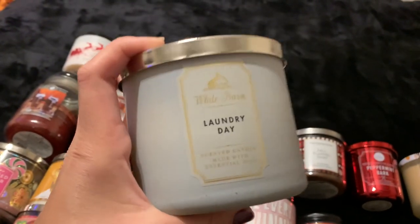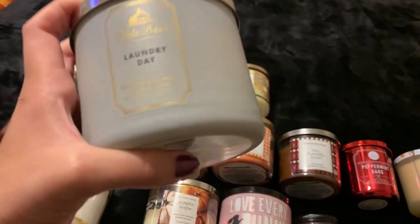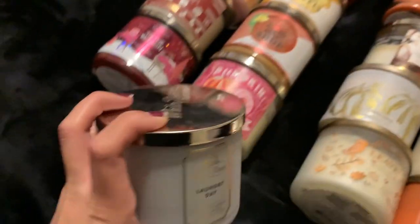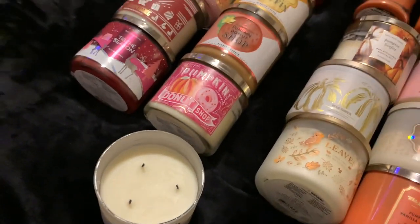I did not like it, I did not enjoy it. So then I went and exchanged it for another Laundry Day, different packaging, different pour. It still smells like gasoline to me, and maybe it's just my nose, but my mom also thinks so as well, but it's also super strong.